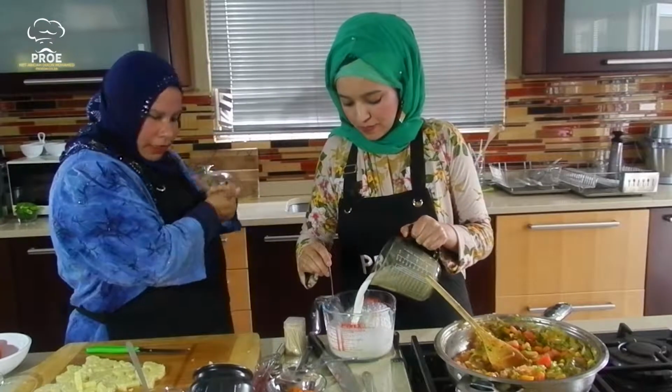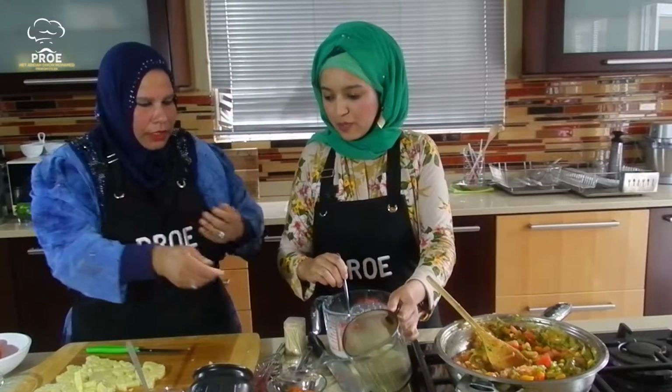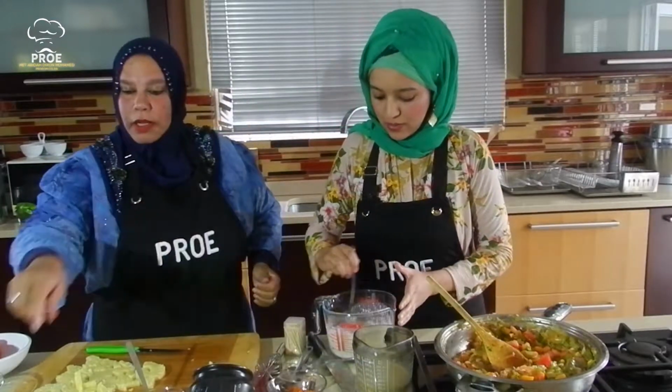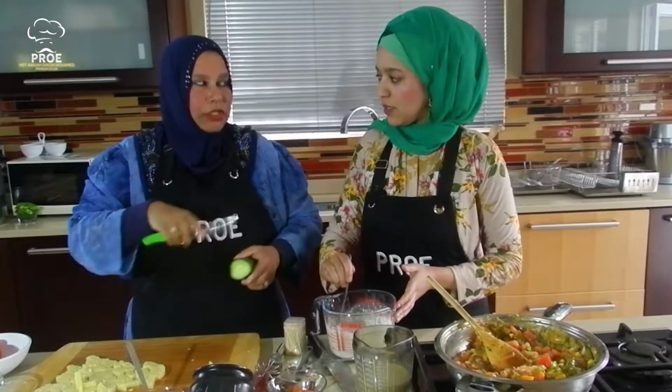And then Auntie Abidah can also cut the cucumber because we're going to use that now. Just in cubes. Yes.